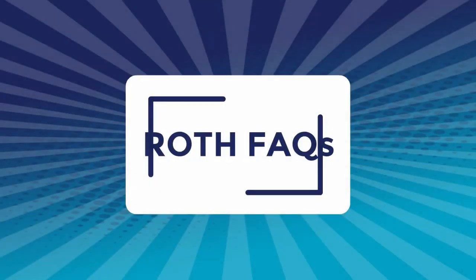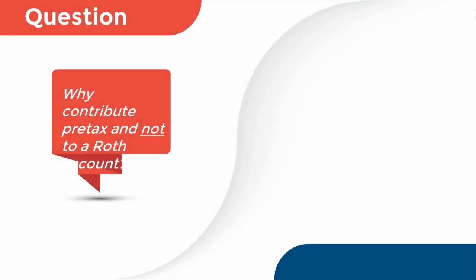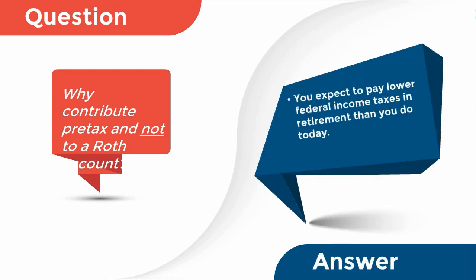We will wrap up the presentation with some of those frequently asked questions around Roth. Why contribute to pre-tax and not to a Roth account? Well, again, if you expect to pay lower taxes in retirement, pre-tax can benefit you more. If you struggle to save enough to get your full employer match, pre-tax might allow you to do that. Remember, pre-tax savings gives you more in your take-home pay today, and it takes some of the pain out of saving money from your paycheck for your future retirement. So those might be some reasons why you want to look at pre-tax.